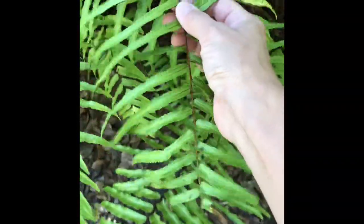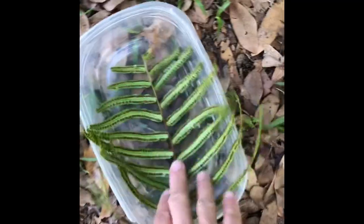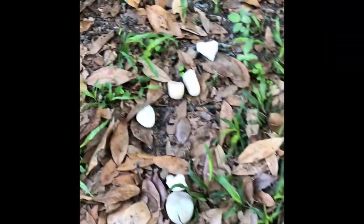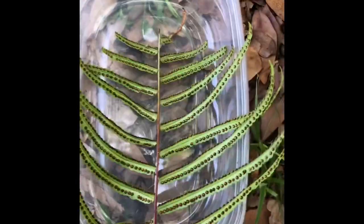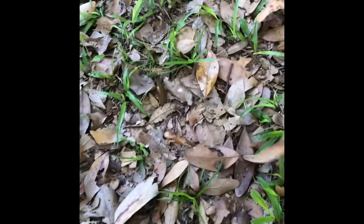I like these leaves, and I know it's okay if I pick them. You have to ask. I like these, so I'll get some of those and put them in here. What else can I find? Let me see. Oh, here's some rocks. Rocks would be good. Let me get some of these rocks. Got some rocks. There's a whole bunch of dried leaves everywhere if I need.